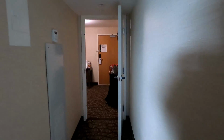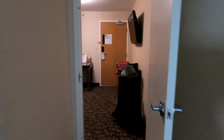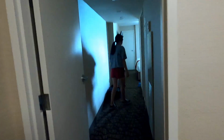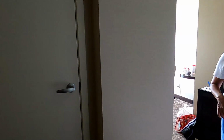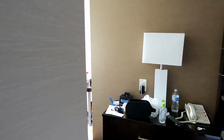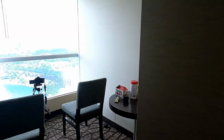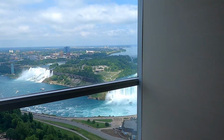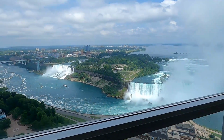This is the first room that you enter with the sofa bed, the TV, and the desk, sink, fridge, and microwave. After leaving the room, you go down the hallway. On your right is the washroom, and straight ahead is the king-size bed, closet, and a little viewing area with a single window. You get a breathtaking view of the falls, and here's your view from the 40th floor from the king-size suite. And you can hear the thunder of the falls from your room.